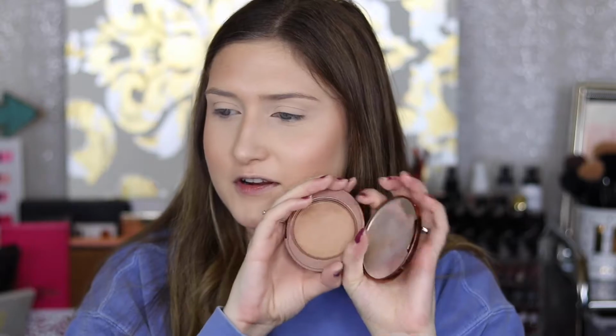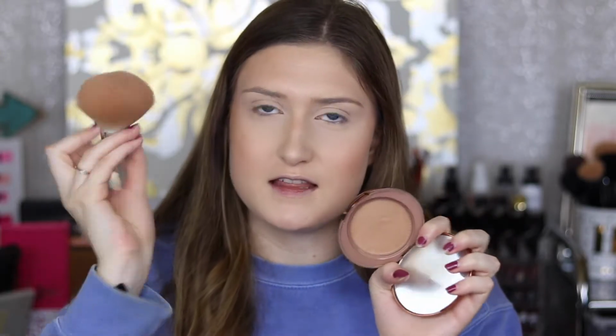And then for bronzer, I'm still using the No. 7 Maple Bronzer. I've just been really loving it. It's getting super gross. And I've still been using the e.l.f. brush with it as well. I really need to clean my brushes.